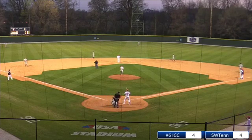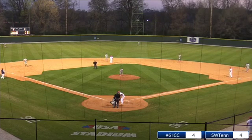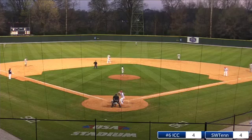And that was a good at-bat that time by Kirkman as he fouled off a couple of pitches to keep the at-bat alive and eventually won the battle by drawing the walk. And now Hughes is going to have to battle back here. The go-ahead run is at second base. There's 2 outs here in the inning.